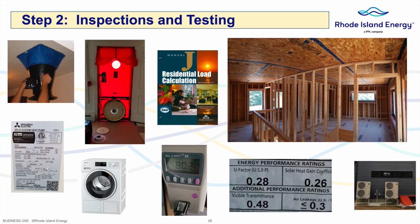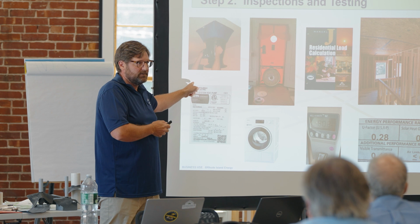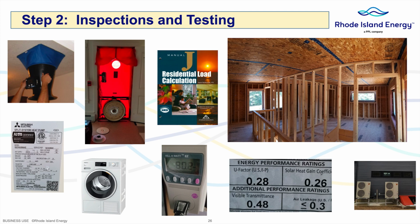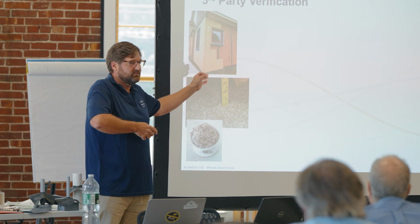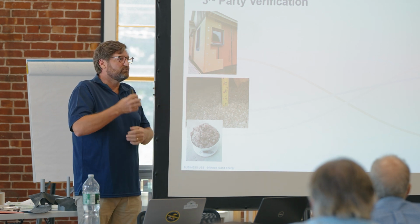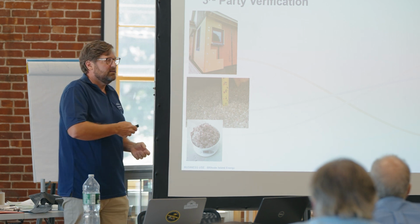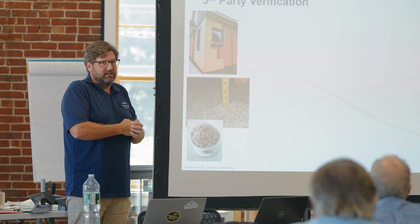Then you get your permit and you start building the house. Your rater is going to do all of the inspections. Building officials do not have to do any of these inspections if you're doing it this way. The rater comes out and is going to look at air sealing details, and we're going to look at the windows. We're going to do all this verification: blower doors, collecting all the equipment numbers. This sort of third-party verification is typically a lot more robust than your standard energy inspection from the town. Third-party verification is a really great thing, I can tell you.